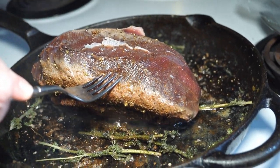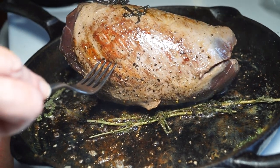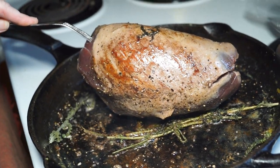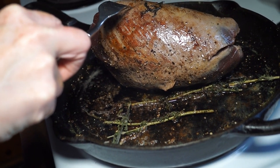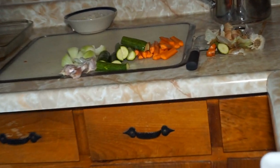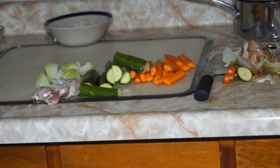Perfect. It's a nice big piece of meat. Yeah, it is, isn't it? A lot of nutrition there. And then we'll just throw some smashed garlic, some onion, some zucchini that needs using up, and some carrots in here with some beet wine. Oh, lovely. The wine will give it some nice flavour, won't it?